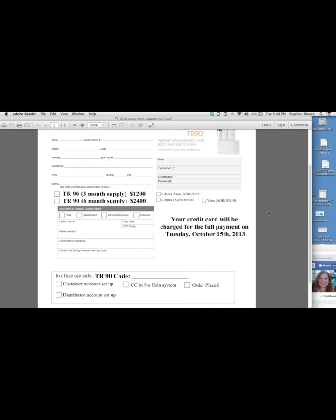This is from Kathleen Colin. If you order the TR90 6-month supply, does that use up your code? Okay, so same question. And yes, Kathy, you are right. So yep, a 6-month supply does utilize an entire code.